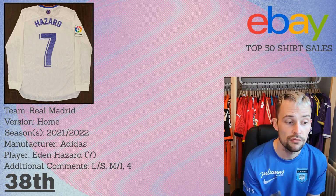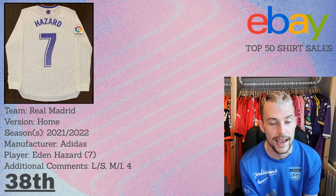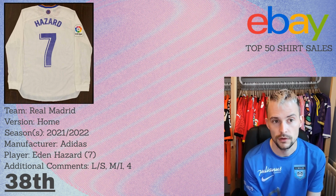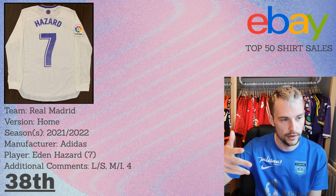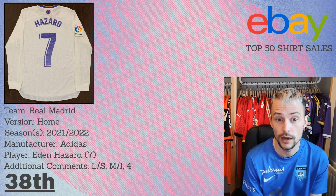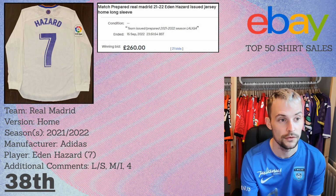Now we have Real Madrid home shirt from 21-22, last season's Adidas shirt with Eden Hazard number 7 on the back, long sleeved. Match issued, wouldn't have been match worn I suppose because he doesn't play games. Please don't hurt me, Hazard, I love you. And this was a size 4, whichever one, I don't know what the numbers correlate to in normal sizes. 21 bids came in and £260 was what it sold for.